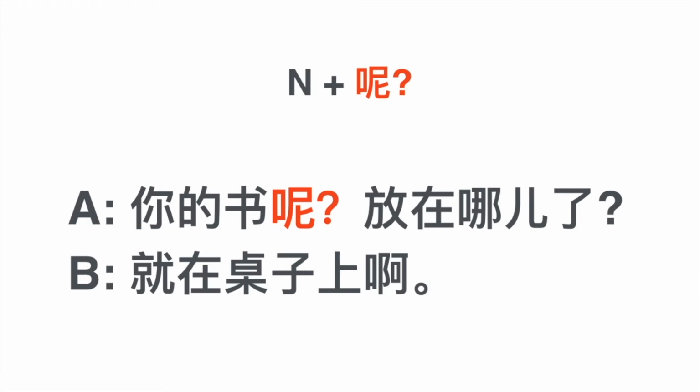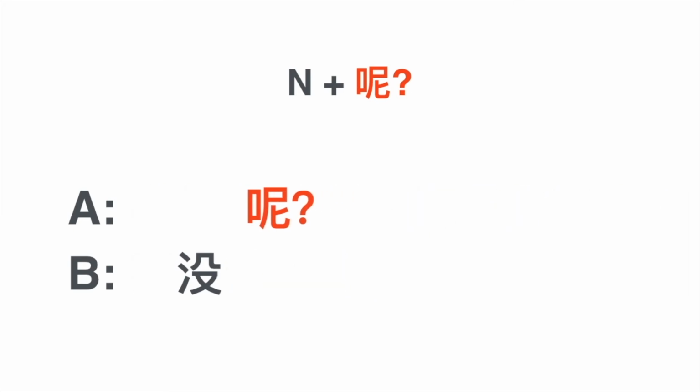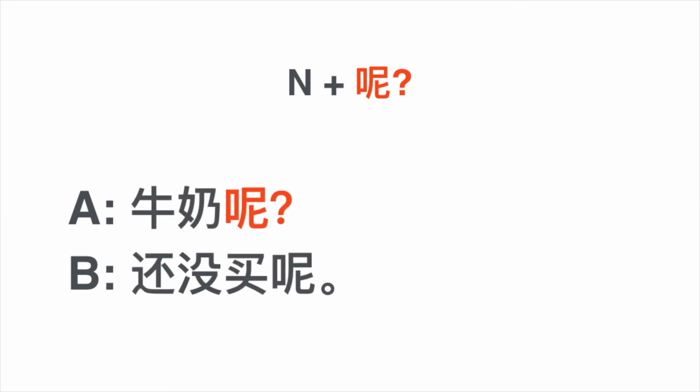You simply add a 呢 at the end of a noun. 我的书呢? 就在桌子上啊。哦，就在桌子上。我的书呢? 对，就在桌子上。我的眼镜呢? 你看见了吗? 我没看见啊。牛奶呢? 还没买呢。The first 呢 is asking for location, and the second 呢 is used for emphasis.